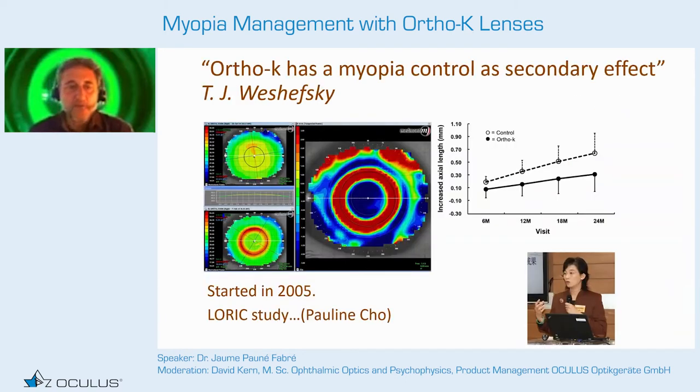In 2005, Paulin Cho presented his LORIC study. The LORIC study was the first scientific evidence that myopia could be controlled using orthokeratology. And as Thomas Vishesvi says, that is a secondary effect, because Ortho-K was created to correct myopia, to correct vision for far distance.